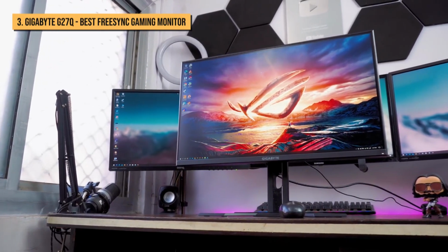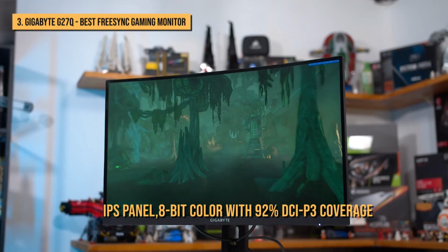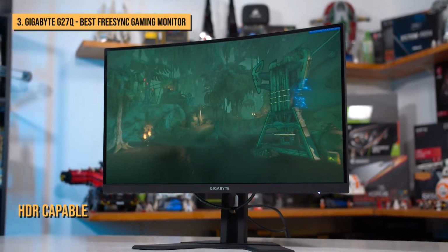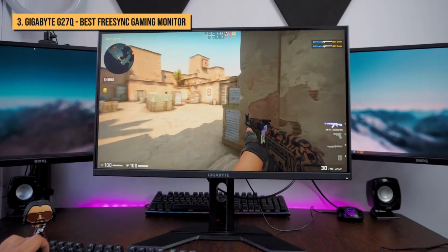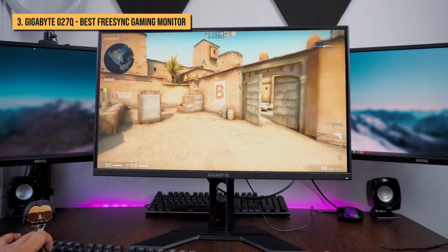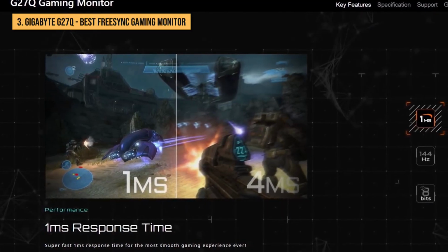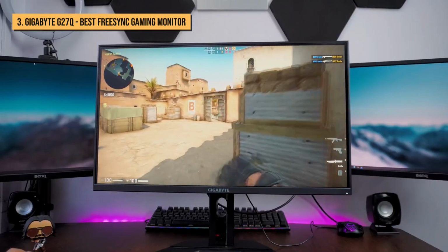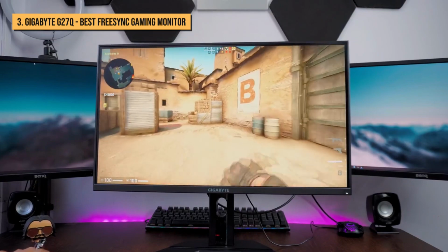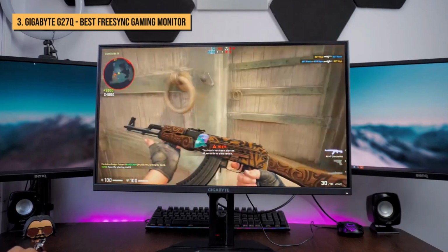Not only does it have a gorgeous, vibrant IPS panel with 8-bit color with 92% DCI-P3 coverage, it's also HDR capable. As someone who loves visual fidelity, I appreciate this resolution for clarity and performance. If you spend all your time playing CSGO or Valorant, then the 144Hz refresh could hold you back a bit. But the 1ms response time sure helps. The Gigabyte G27Q handles gaming with aplomb, thanks to adaptive sync via AMD FreeSync Premium. It's also G-Sync compatible, so whether you're a team green or red, the G27Q plays nice.